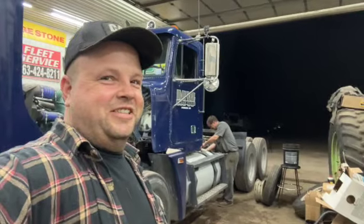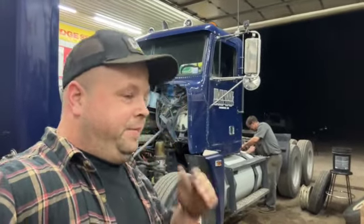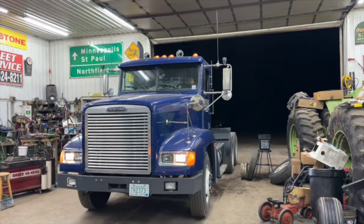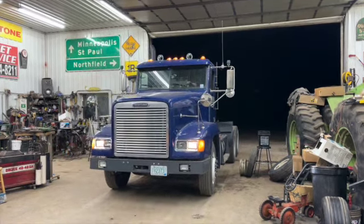There's a reason we're doing this late at night. I mean, it's actually not that big of a deal. You just kind of glide shift all the way through and then just make sure you time your lights and stop signs really well. But yeah.